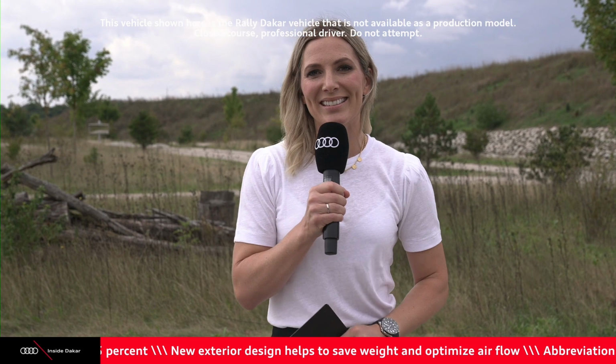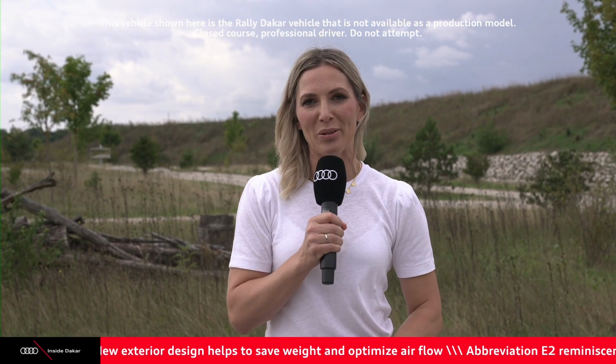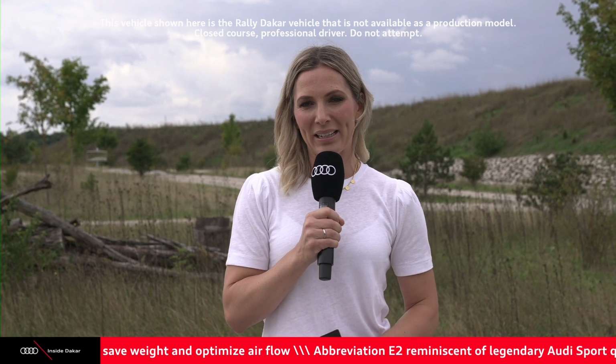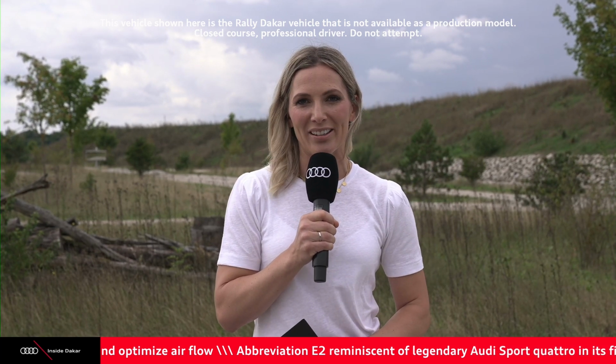Audi Sport, of course, steeped in history, and we're getting closer to showing you the brand new Dakar car. It will arrive here shortly, but let's first show you the main changes on the car.